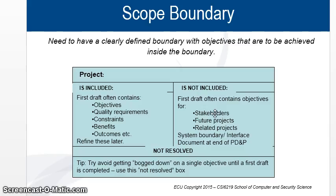And what the stakeholder might look for. We need to improve the country's economy. But we are not actually improving the country's economy. What we are just doing is this, and so that should be listed as not included. But where is it included?